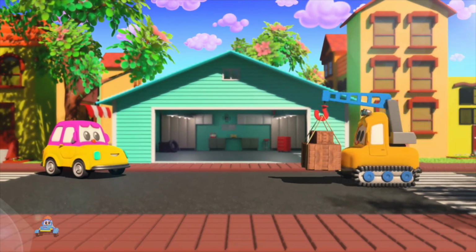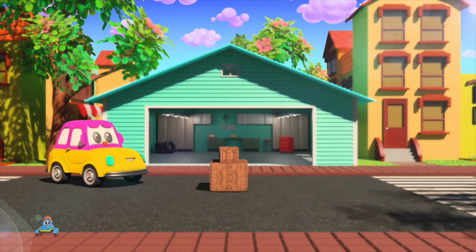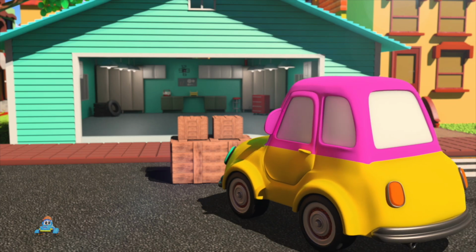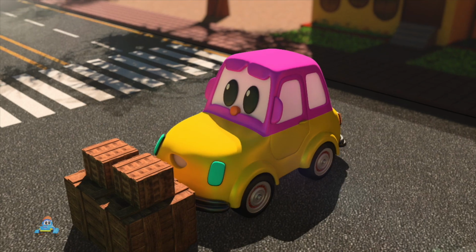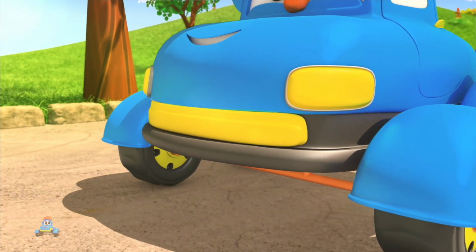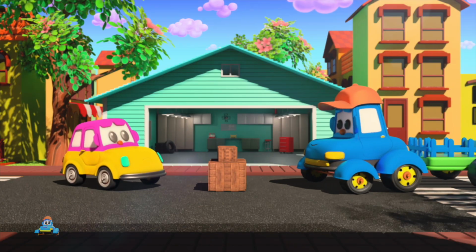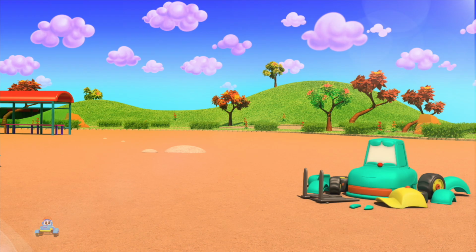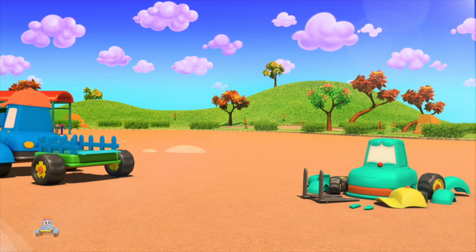Wheeler is getting some big boxes delivered today by Hook. Thank you, Hook. Now Wheeler just needs to push them into the garage. That'll be easy. All Wheeler has to do is... that's hard. I think we need Hector the Tractor. Hi, Hector. These boxes are too heavy. I think Wheeler has a problem. And Hector thinks we need a lift from Ray's. So, off Hector goes. Let's put Ray's parts onto the flatbed and get back to work.